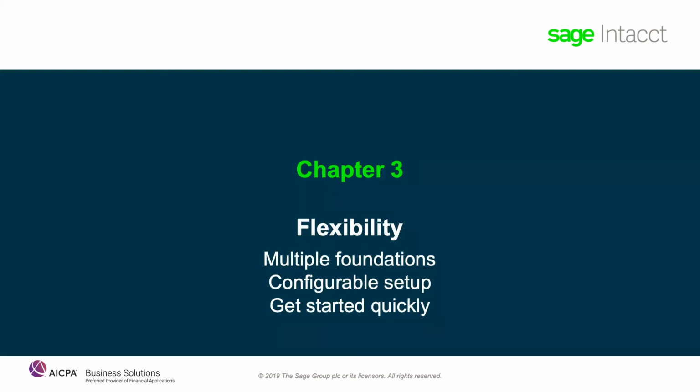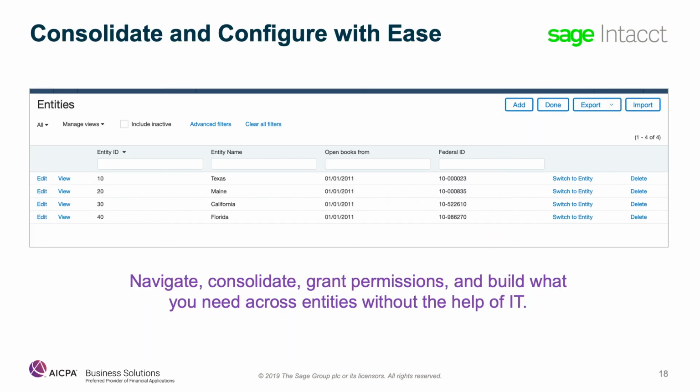This section of the product tour deals with flexibility. It's shorter than the previous sections, but I think you'll see the value flexibility brings to your organization, especially when dealing with multiple foundations, configuration setup to match your processes, and getting started quickly. When dealing with multiple entities in Sage Intacct, you can navigate, consolidate, grant permissions, and build what you need across entities without the help of IT.